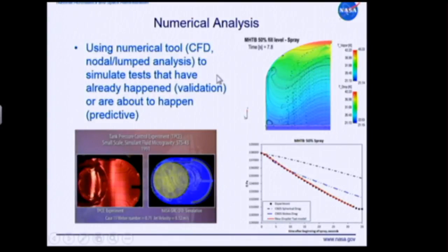Okay, so first let's talk a little bit about numerical analysis. There are a couple different types of numerical analysis. One of the most popular types that a lot of people like to do is computational fluid dynamics, which is also known as CFD. This is really good for fine, detailed analysis and to understand the very intricate details that might go on.